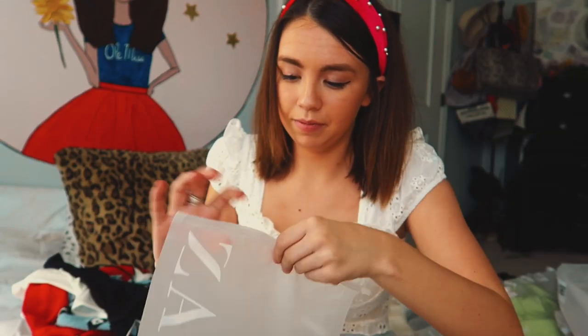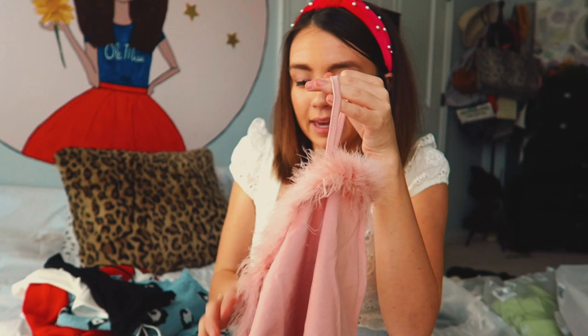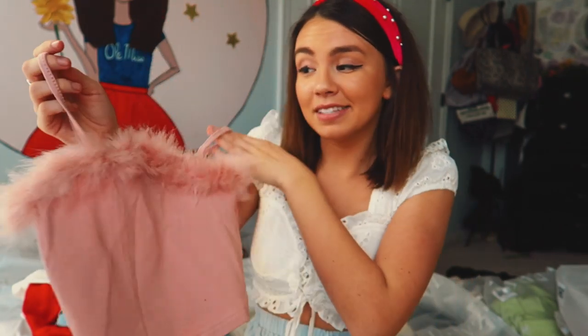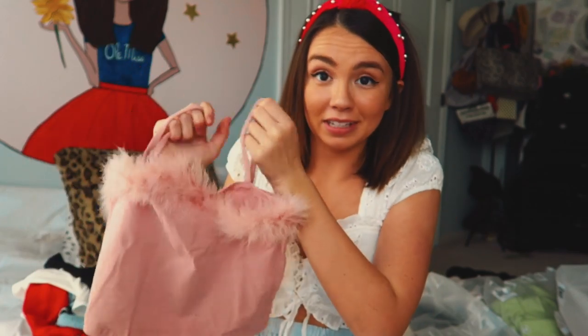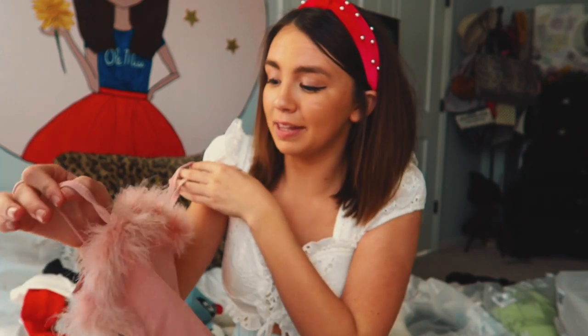Okay, so then I got another tank top. This one is super fun. Oops, I accidentally zipped it back up. I think this is gonna be so stinking cute for going out. It is this pink top. Now this just screams Mean Girls. It's light pink. It has this boa fluffy stuff along the top. Like, okay, tell me that's not the most Grace thing you've ever seen. I just feel like this is my dream shirt, and I can't believe it took me this long to get a top like this. I've never seen one anywhere, but like, who doesn't need this? Everyone needs this. I love it.